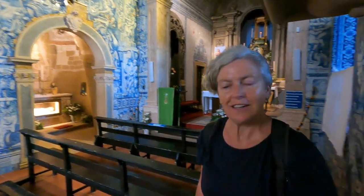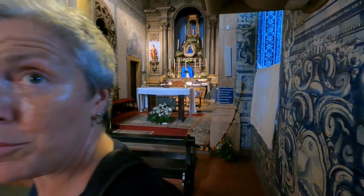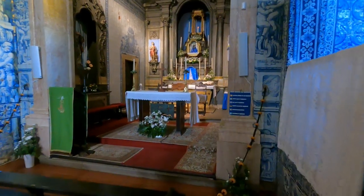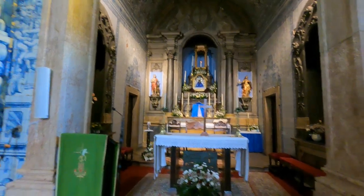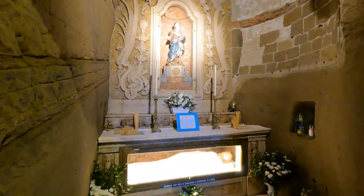You can tell the age of the chapel by the fact that we've had to drop down stairs to come into here. We're a lot lower now, yeah, and it's cooler as well. Nossa Senhora is up there in a black cape. And a beautiful shrine.